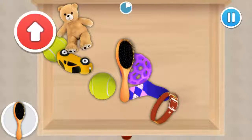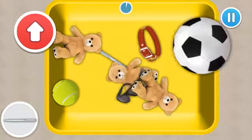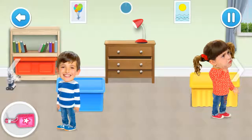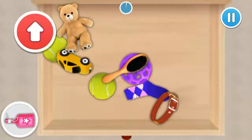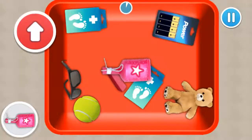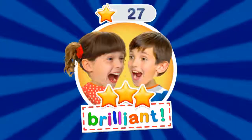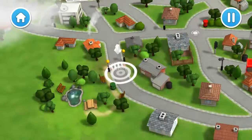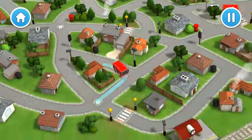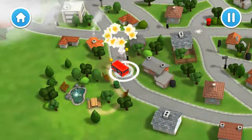You're doing really well at this. Now, can you help to find this? Yes, you found it. This is what we're looking for now. Well done. You found it. Well done. You found everything we were looking for. Can you find the way to the park? Let's get going. Great!